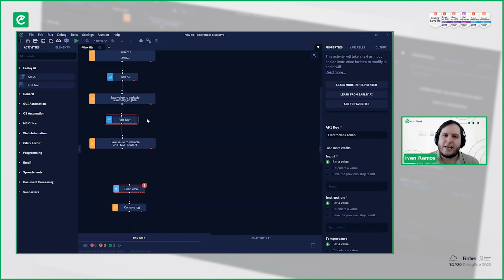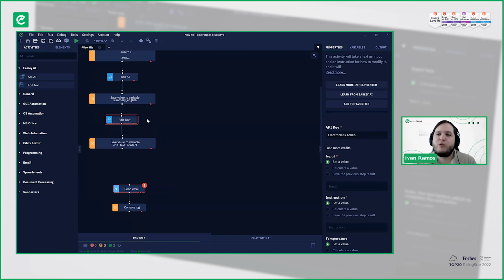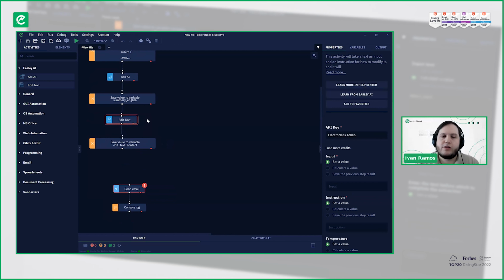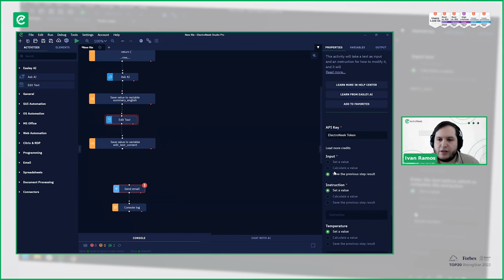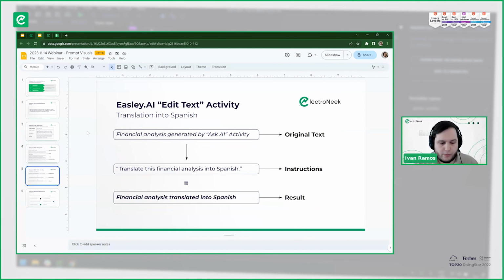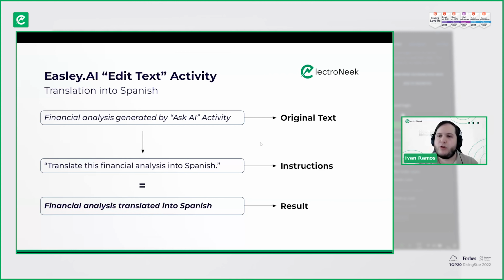This takes an input text, an original text, and then we need to describe a transformation that we want to perform on that text. That could be a summarization, a restatement of that same text, or in this case, a translation. So the input itself will be the text that we want, and the instruction, as we can see right here in this slide as well, will be simply to translate this financial analysis into Spanish. It doesn't need to be too complicated. This is very straight to the point.